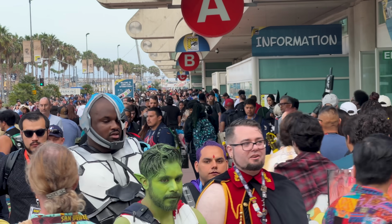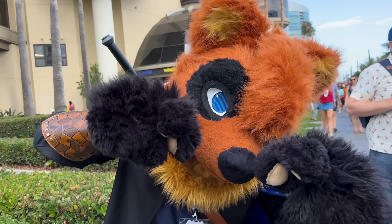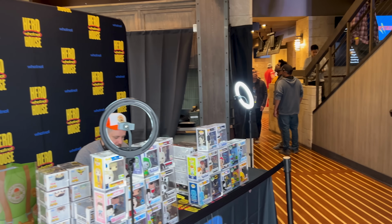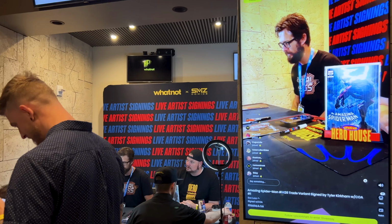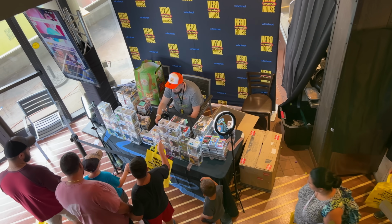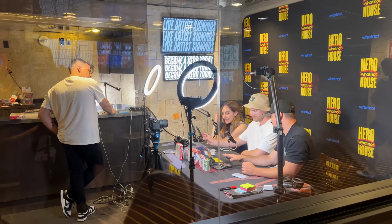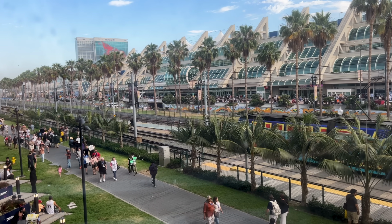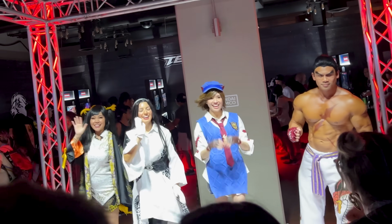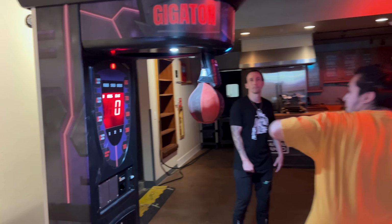Next, I headed back outside to explore the Gaslamp District. There's a walkway on the north side of the trolley tracks across the street from the convention center, and many of these buildings have activations open to the public. Let's check it out. This pop-up was operated by Whatnot, which I learned was an online auctioneering streaming site. It was interesting to stop by briefly and see some of their streamers doing live auctions. Next door was a pop-up for the video game Tekken. They had models, a DJ, games you could play, a punching bag, face painting. It was pretty cool.